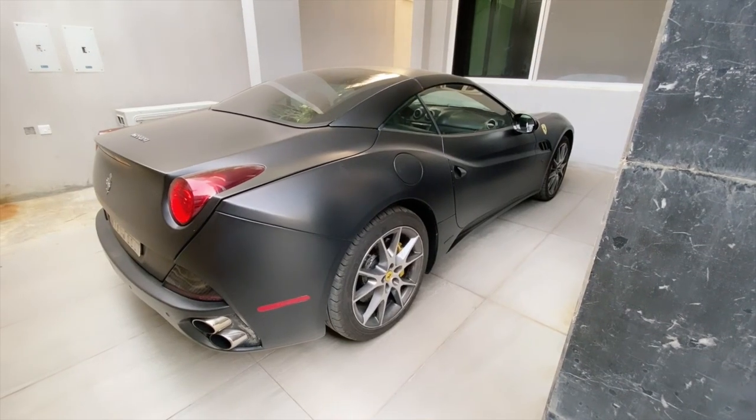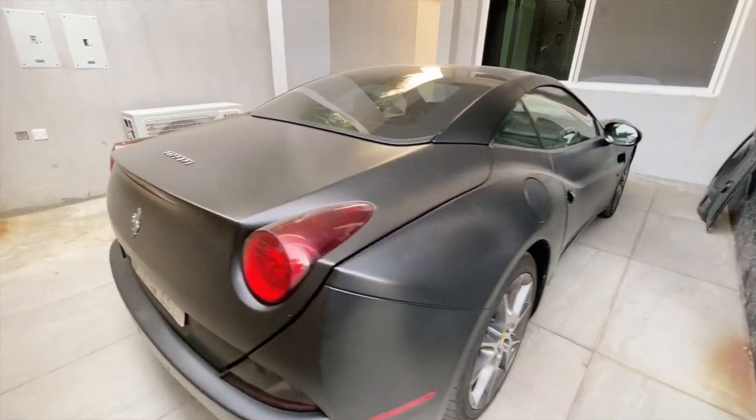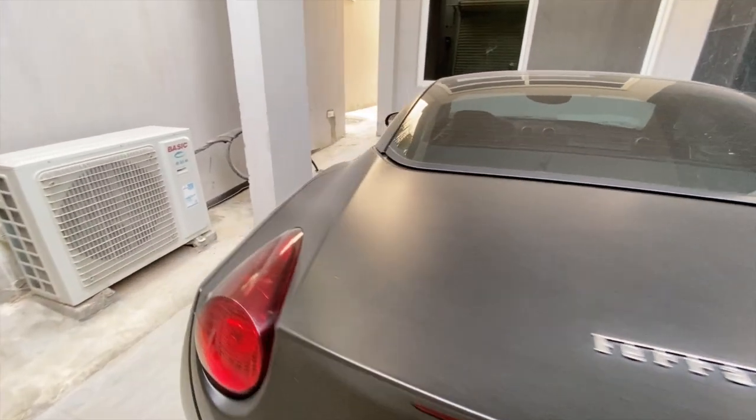So it's another hot day over here in Riyadh. It's probably about 40 degrees already. It's pretty early in the morning, 8:45. So let's have a look. So here we have it. It's a 2010 Ferrari California. As you can see, it's in matte black.